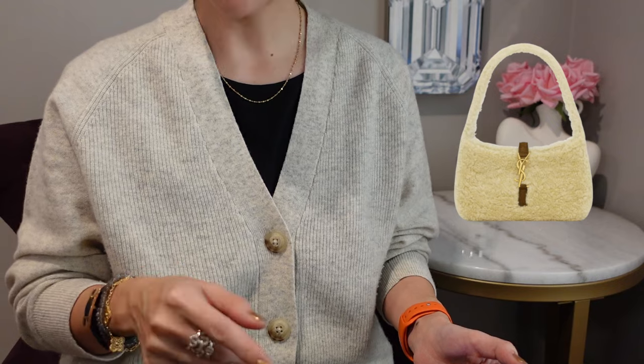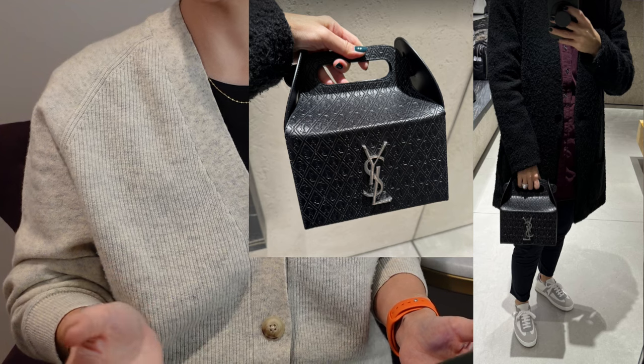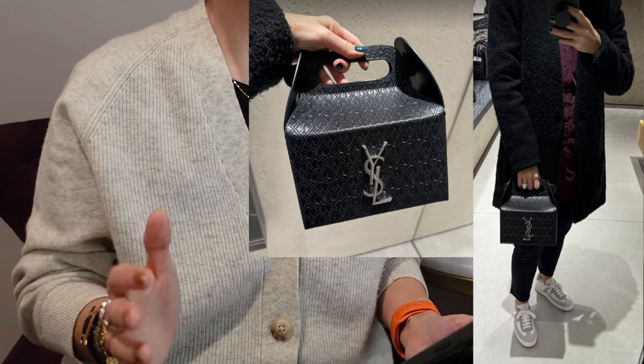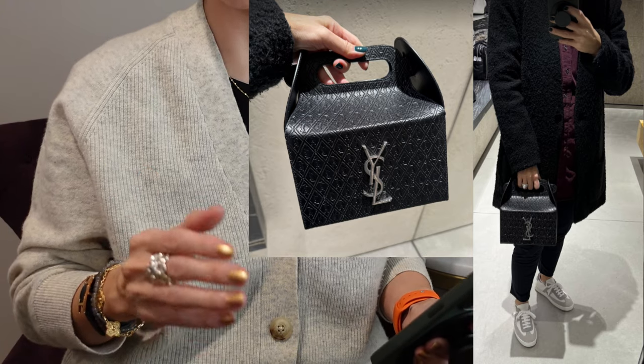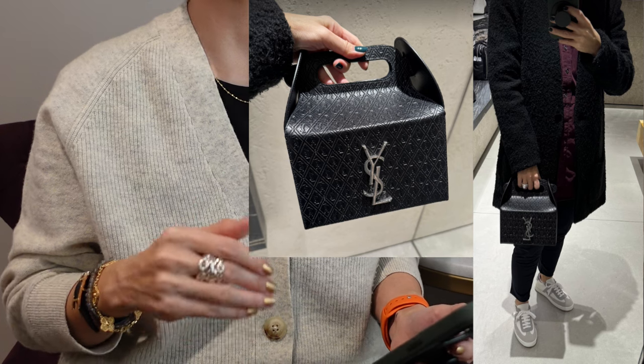It reminds me a lot of that Gucci Jackie bag, but for half the price. And then of course I had to try on the more gimmicky styles. This one is the Takeaway Box in black leather, and this is $1,890. When I was opening this, I literally was brought back to my childhood and the feeling of opening up a Happy Meal box. And I was not expecting that reaction, so this one definitely brings you back.